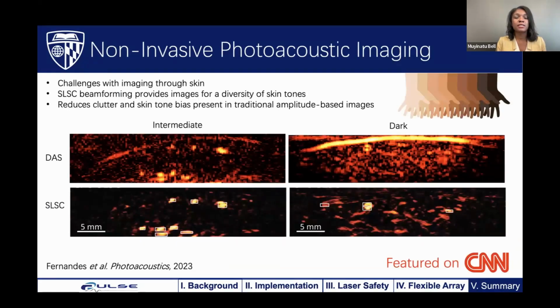And one more recent direction that I'd like to draw your attention to, I alluded to it earlier, is non-invasive imaging. Everything that I talked about up until now has focused on interventional, minimally invasive imaging, but this same technology applies when we want to image through the skin. But as I mentioned, we have some challenges with imaging through the skin if we don't consider the impact of skin tone. If you take a look at some intermediate skin tone, we get this type of photoacoustic image with our conventional delay-and-sum beamforming methods.